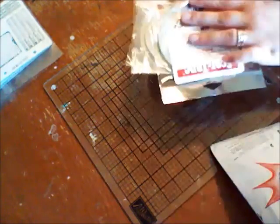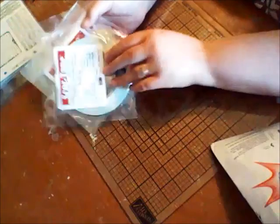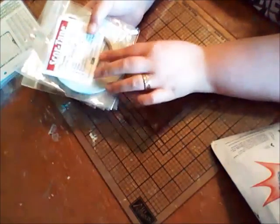I ordered off eBay, I found a bulk lot of Sporo tape in the 1/4, and I love this size. It's one of my favorite sizes to use. And I got 5 of those for like $20. So I ordered those because I love Sporo tape. It's one of my favorite tapes to use.